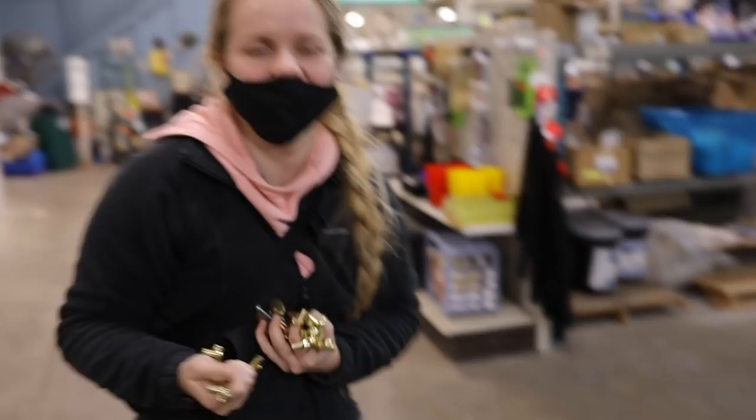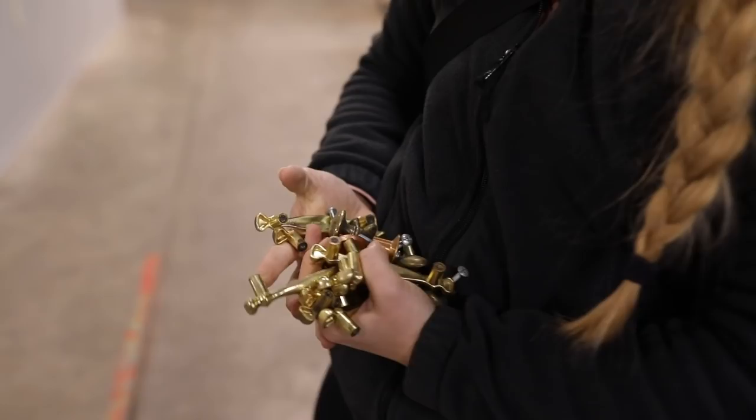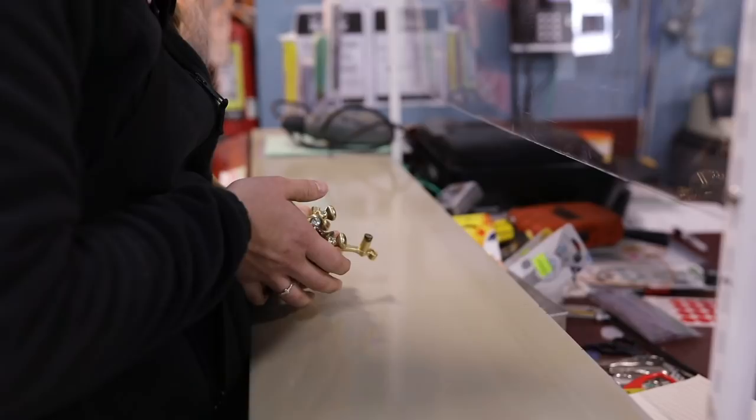Picked out 20 pieces, so $10. Well, we got some hardware, so at least I didn't come out empty-handed of this thrift store. We're actually going to go to one more after this, but then we're seriously headed home.